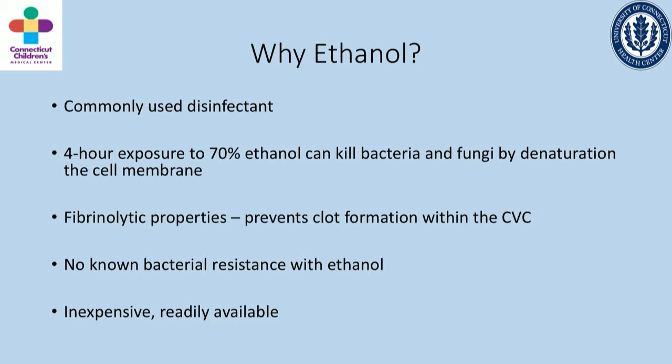It's a commonly used disinfectant. There is a good study that shows that 4-hour exposure to 70% ethanol is bactericidal and fungicidal, so it will kill both bacteria and fungi by affecting their cell membrane. It also has some fibrinolytic properties, so it prevents clot formation. And we are not, as of now, aware of any bacterial resistance to ethanol. It's inexpensive and readily available, though shortages have been reported.